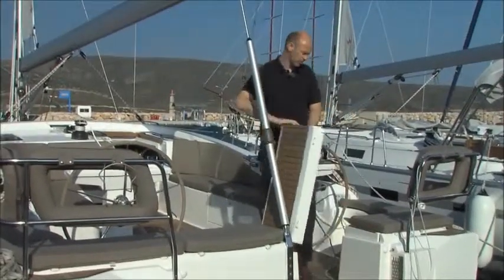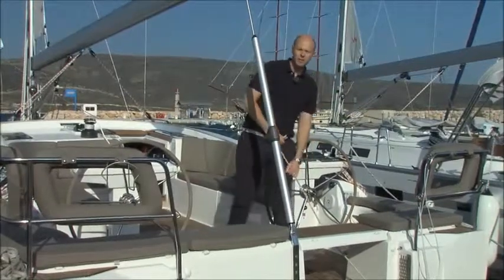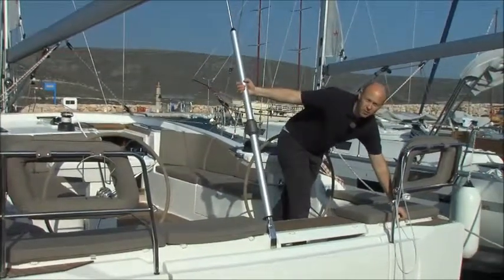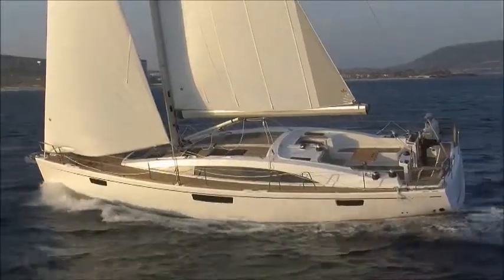So let's go on board and close the bath platform. On this boat we have a rope to close the bath platform. The bath platform is closing, and if you want to open it, you just pull this rope. So let's see what the concept is about.